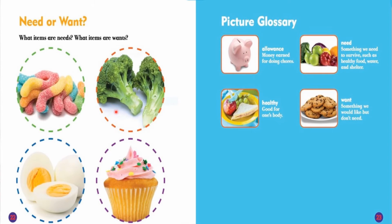What about broccoli? Do we need broccoli or do we want broccoli? Excellent. We need broccoli because it is a healthy food. What about hard-boiled eggs? Do we need eggs or do we want eggs? Very good. We need hard-boiled eggs because it is healthy.